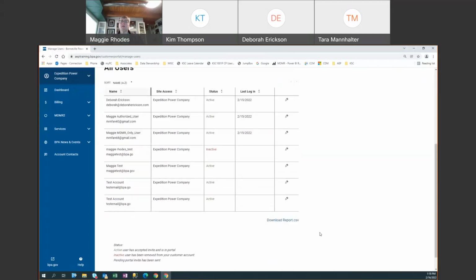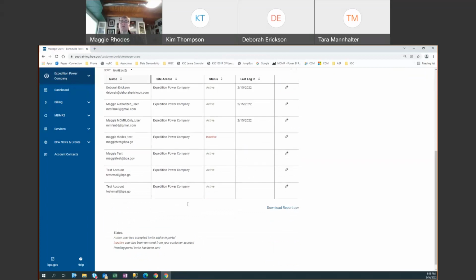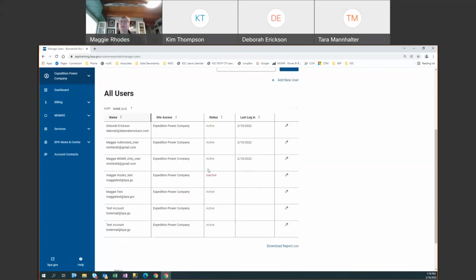And then one other part is we do have status definitions down here. And so we've talked about active, and you've just seen inactive, and we haven't touched pending yet. And so we'll talk about that one here shortly. But I do want to come back and say, we gave the example that this user left and went to a different group and no longer needs access to customer portal. Well, it's been a while. They've decided that they're now in a different group and they do need access to customer portal.